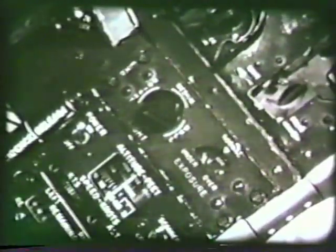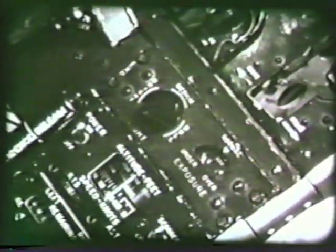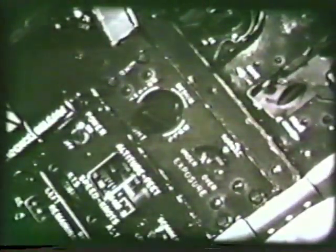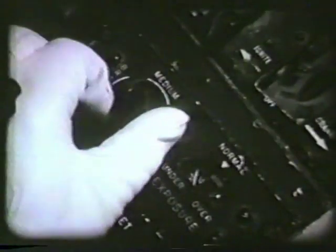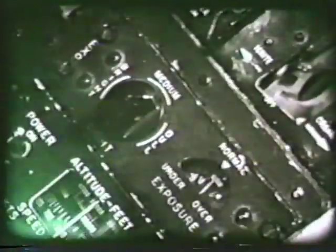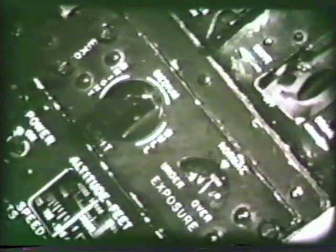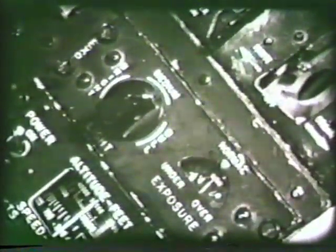The exposure meter indicates the relation between light reflected from the terrain and the camera diaphragm openings or slit width. Set the exposure control to adjust camera diaphragm openings or slit width. A meter reading of normal indicates that the cameras are properly adjusted for the amount of light being reflected from the terrain.